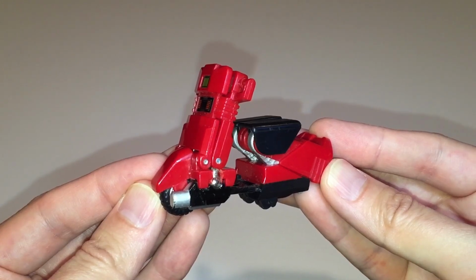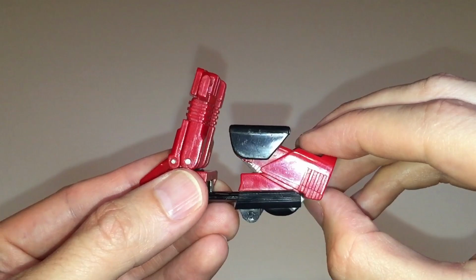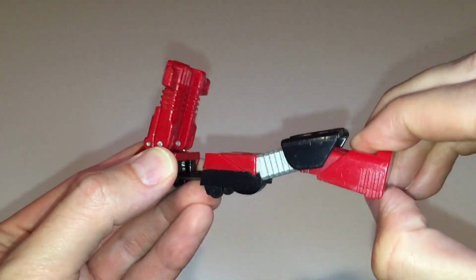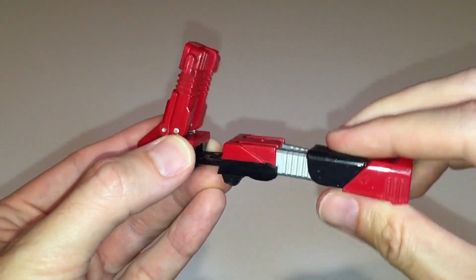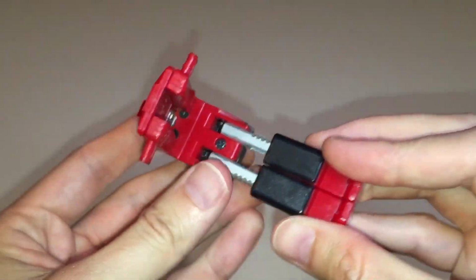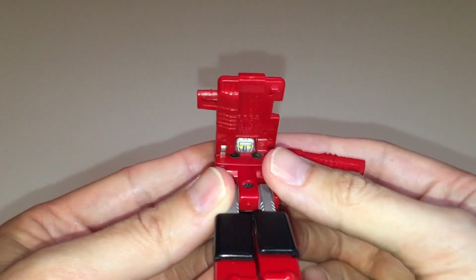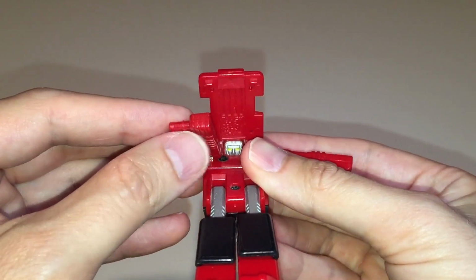Now let's slide right into the transformation. Start off by grabbing the back end of the vehicle, lift it up and pull it straight back, then straighten out the legs. Collapse the back end of the vehicle into the front section, unpeg the arms from the front end of the scooter, and fold them back around 90 degrees.